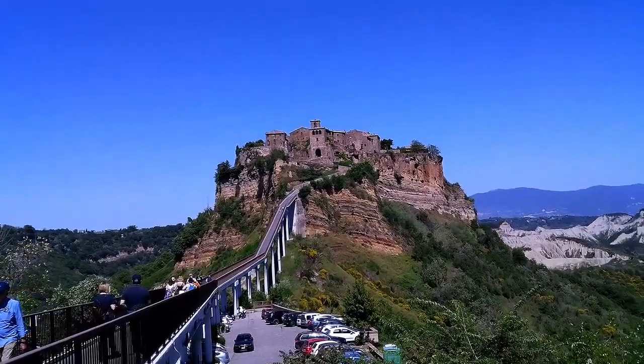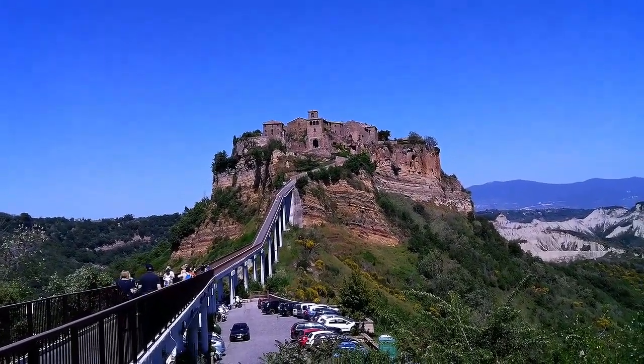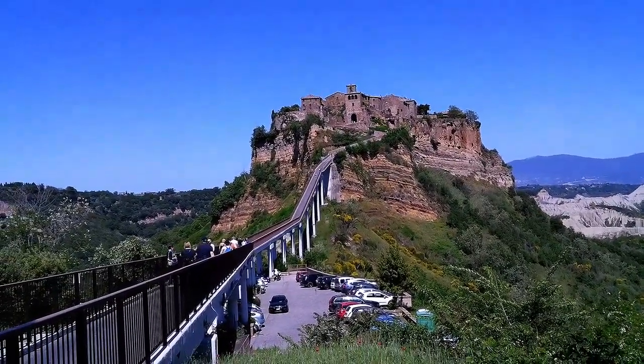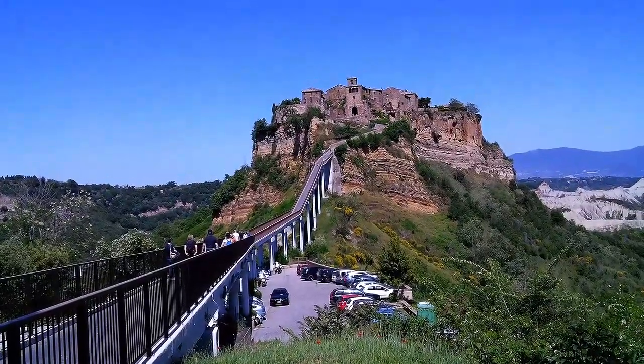Today I'm exploring the ancient Etruscan village of Civita di Bagnoregio, which is actually located in Viterbo province. Civita is such a special place, we just had to include it in our series. Civita di Bagnoregio is one of Italy's gems. It is located in the Lazio region next to Tuscany, a 2 hours drive south of Florence. It is a unique and charming village, accessible primarily by this footbridge.